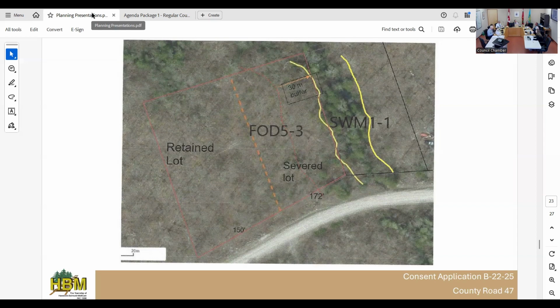So as you can see here, the yellow is the boundary of the wetland, and there is a red dashed line that shows a development setback from that. As a result, the applicants did retain the services of an environmental consultant, GHD, just to conduct a wetland delineation to determine exactly the extent of the wetland on the severed parcel. And the report does conclude that there is a wetland present and a portion of the wetland does extend onto the severed lands. However, the report outlines that the construction of a single family dwelling will not have an impact on the wetland, provided the recommendations are implemented throughout the development process.